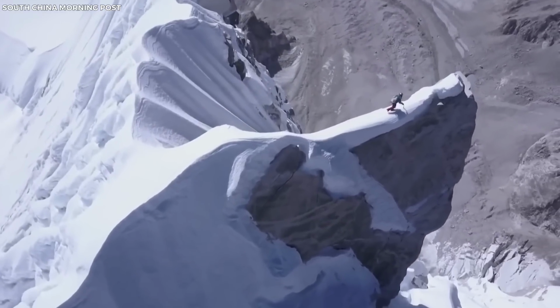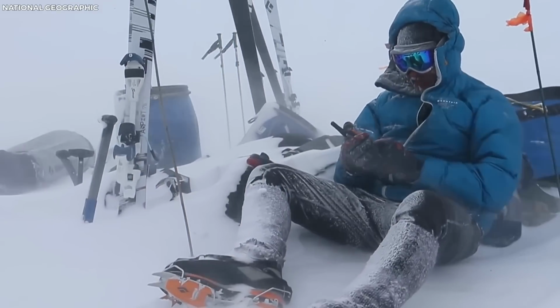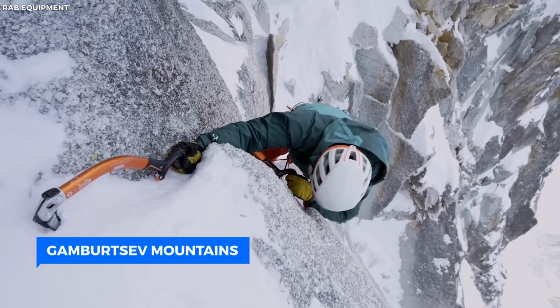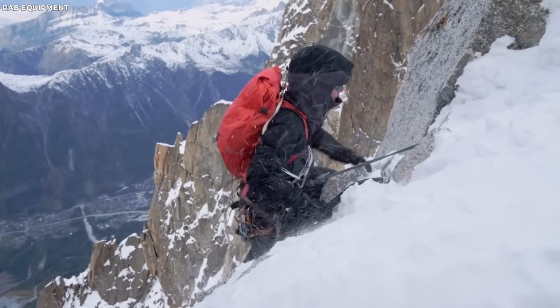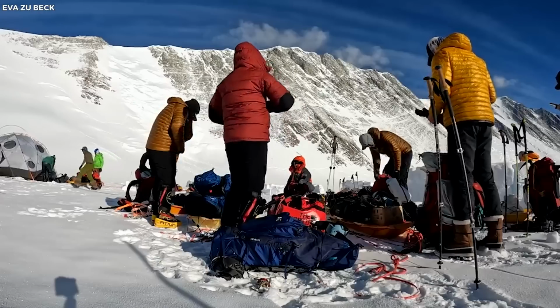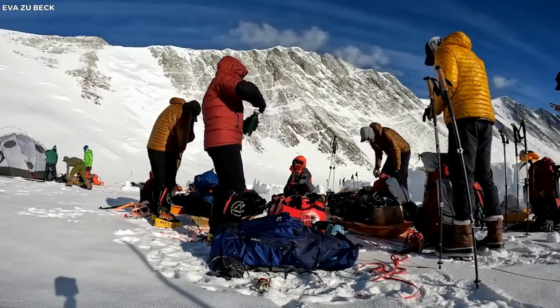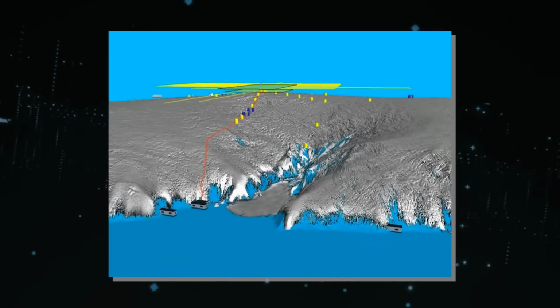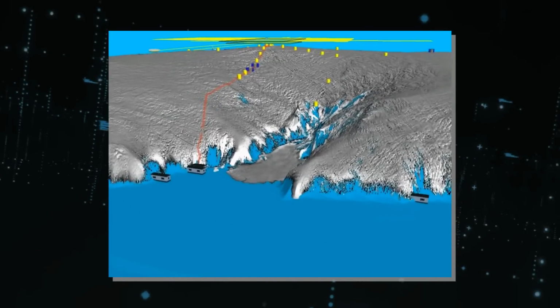are buried under snow and ice. Beneath this icy veil sits a mysterious range with an epic tale, the Gamburtsev Mountains. Though completely concealed and yet to be photographed, recent research is starting to reveal the astonishing origin story of these subglacial giants. Hidden beneath the Gamburtsev Mountains lies a rift system where tectonic forces are slowly pulling the crust apart.